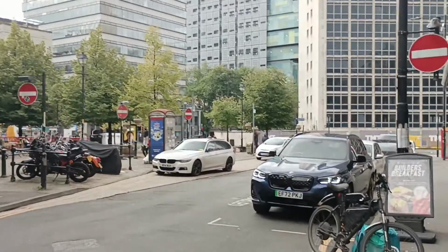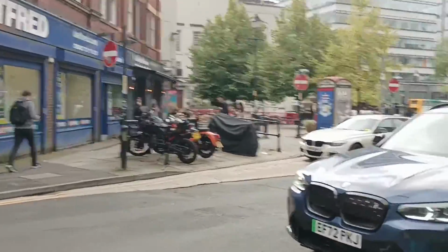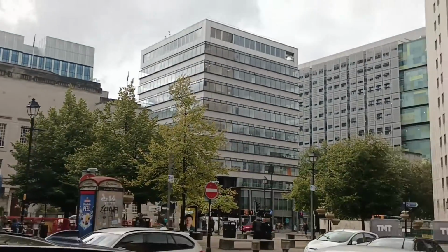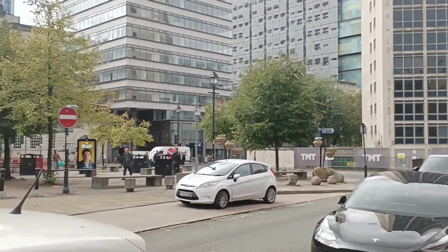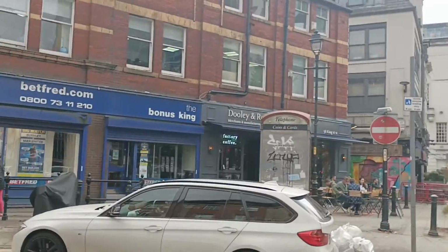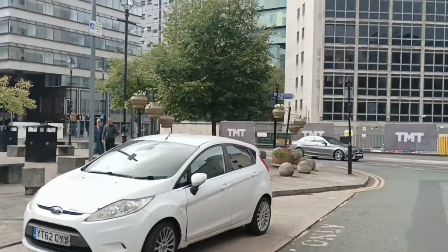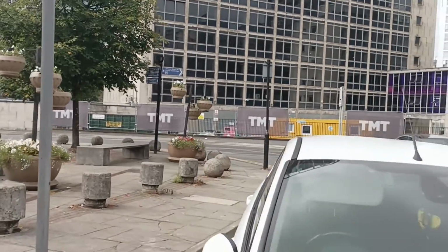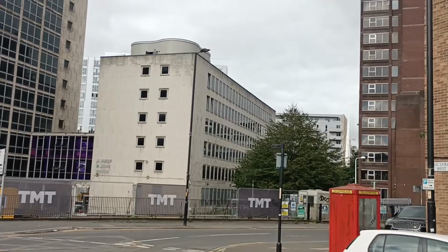So now we find ourselves at Trinity Square, which is a tiny square, but it offers a charming space for outdoor dining, complemented by the architectural beauty of the surrounding towers. It's nothing special, but it is special in a sense, if you know what I mean.